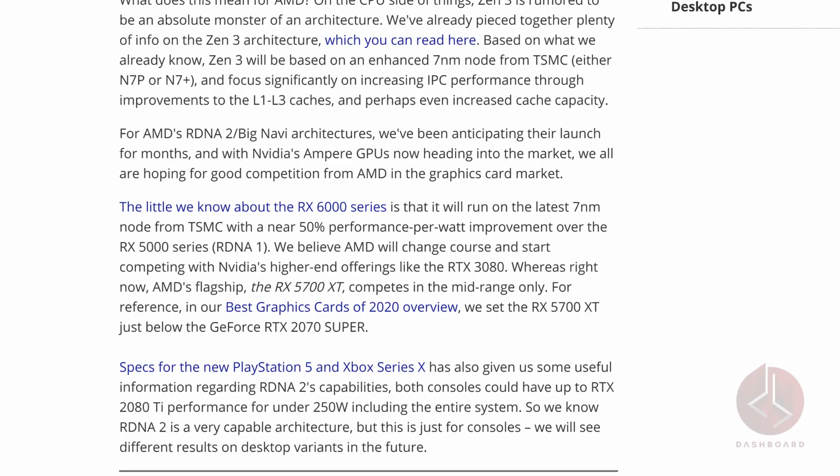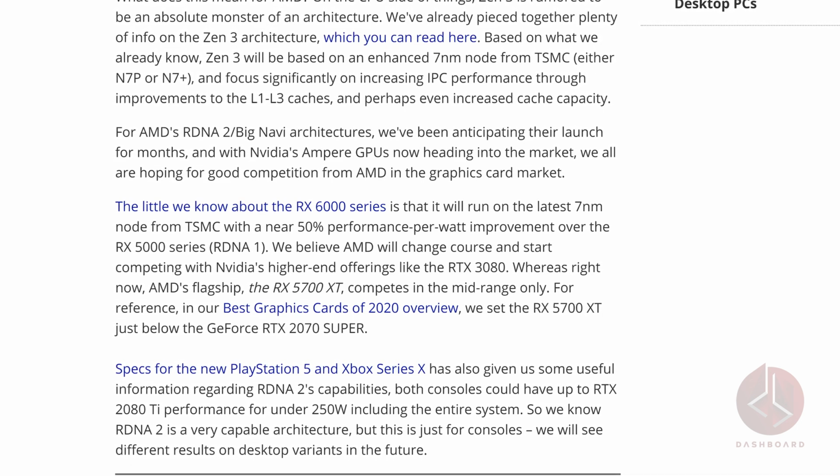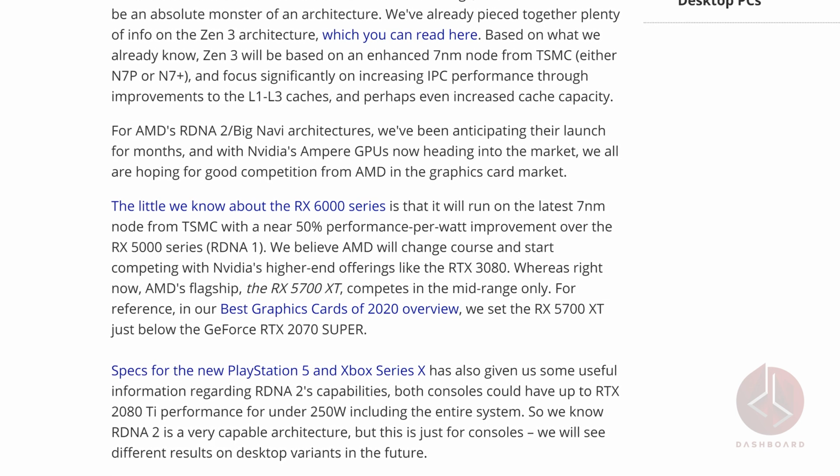Pacific time. Similarly to the Zen 3, the RX 6000 series will run with the latest TSMC 7nm node with almost a 50% performance per watt improvement over the RX 5000. Some are wondering if this shift is meant to pivot them into the ring to compete against Nvidia's higher market offerings like the RTX 3080. With their RX 5700 XT, they've been sitting comfortably in the mid-market spot for best graphics cards. With shifts to their production, AMD is having far less trouble with manufacturing than Intel.